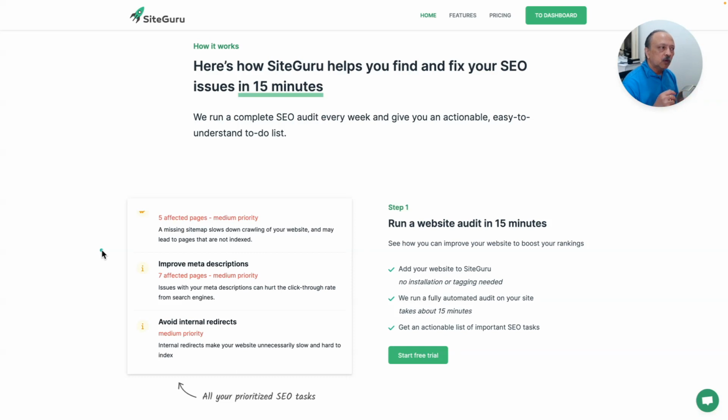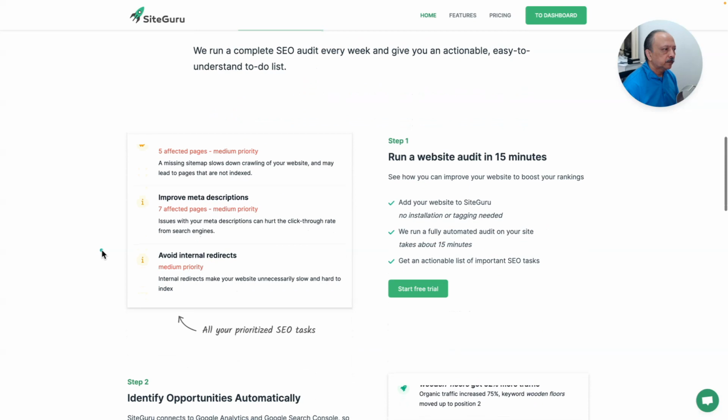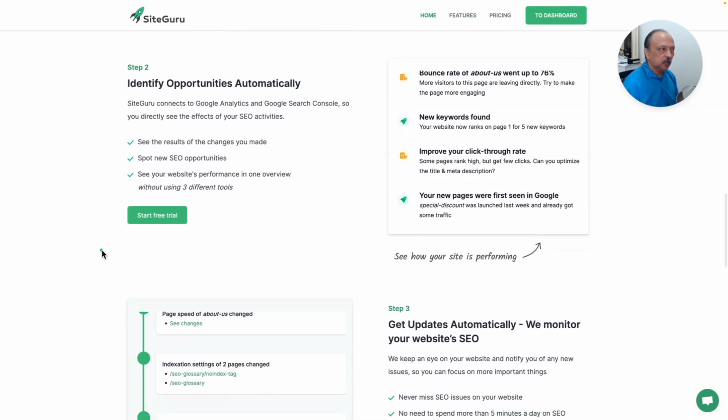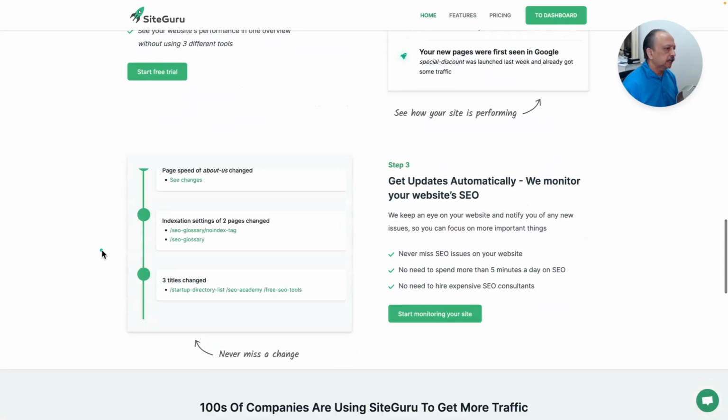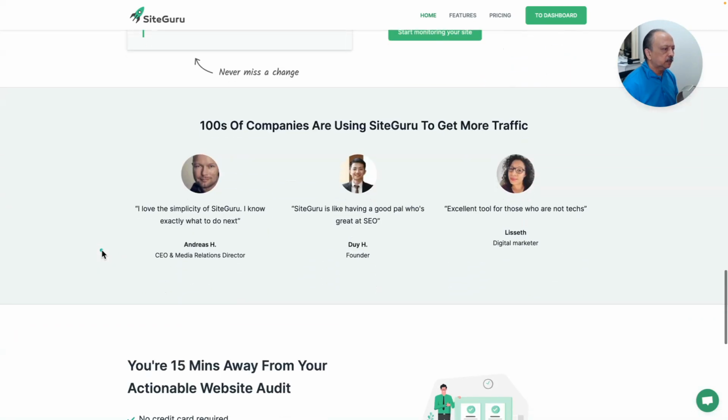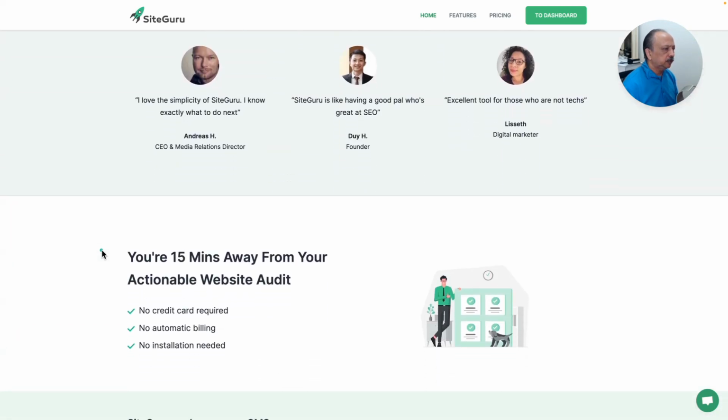So more often than not, you will actually be able to fix issues, unless it gets too technical, but that's not a reflection on the tool itself, right? Some things can get a little tough or complicated to fix depending on what those are. And it identifies opportunities automatically, as it says here. Okay, and then you can monitor the progress, and I'll show you some of these features.